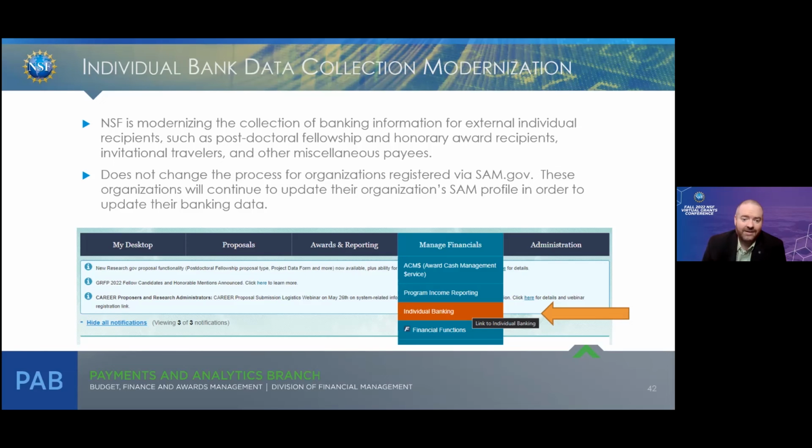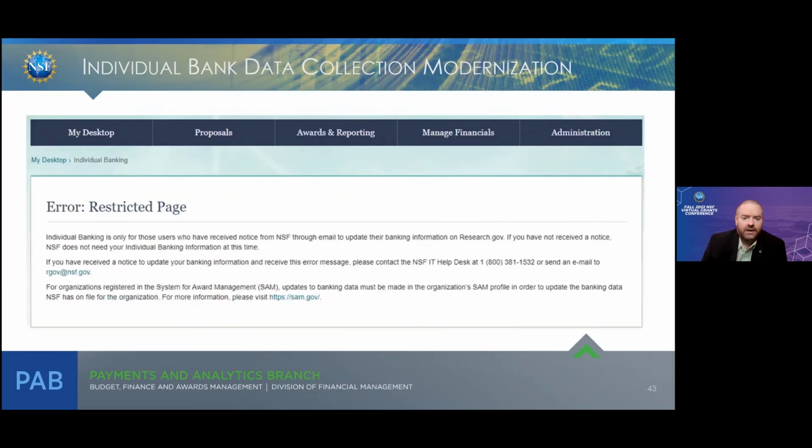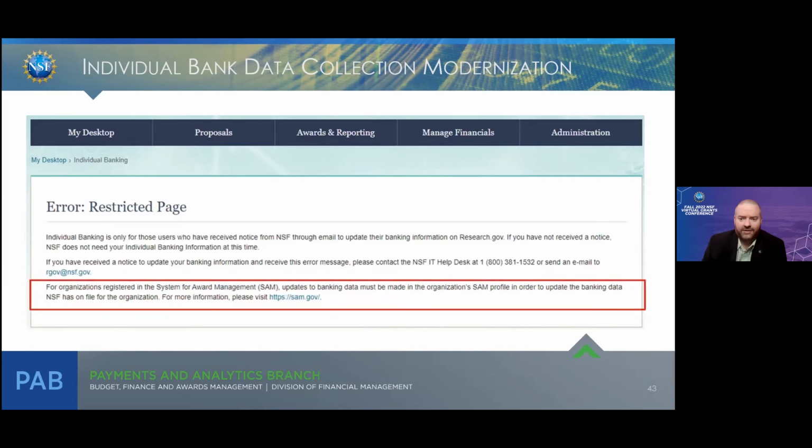That's not the case. If this portal is not for you and you click on it, you'll receive an error message indicating that it's a restricted page, and you should only be accessing it if you received an email notice giving you instructions to do so. And we give you this reminder here that organizations registered in SAM must update their banking data in the SAM profile.